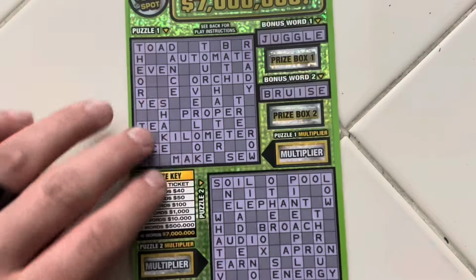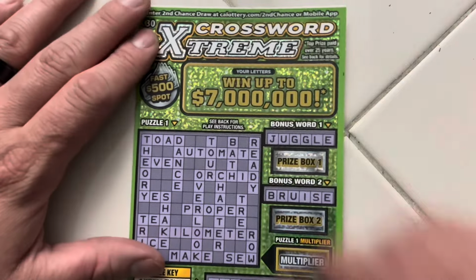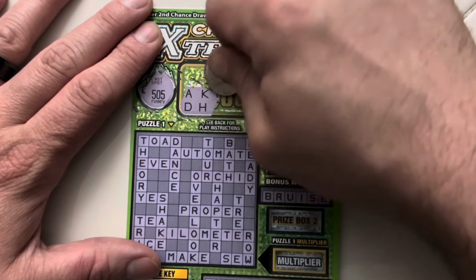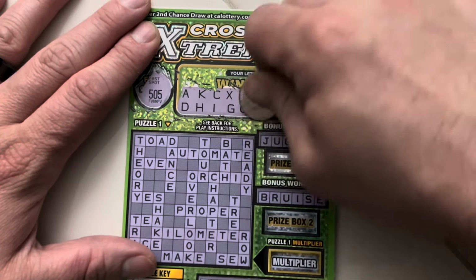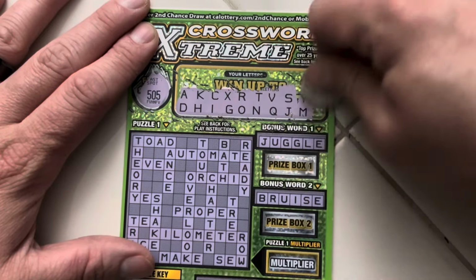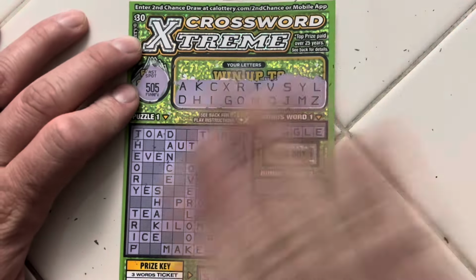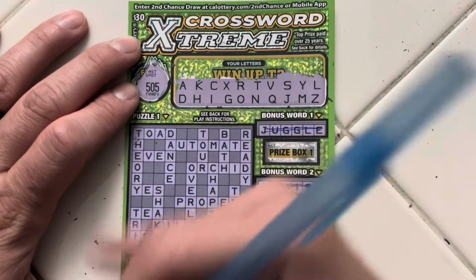We're just hoping this Xtreme Crossword carries its own weight. Ticket 22, fast 500, and no. Our winning letters are A, D, K, H, C, I, X, G, R, O. Is there an E, T, N, V, Q, S, J, Y, M, and L, Z. No E, but at least we got the A. But no bonus word, unfortunately.